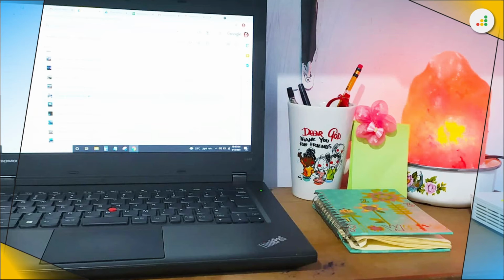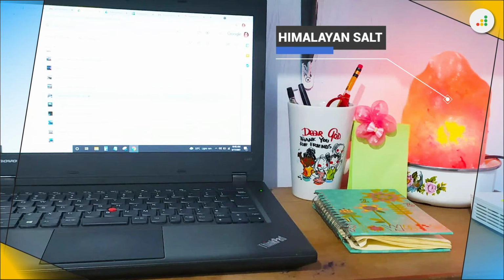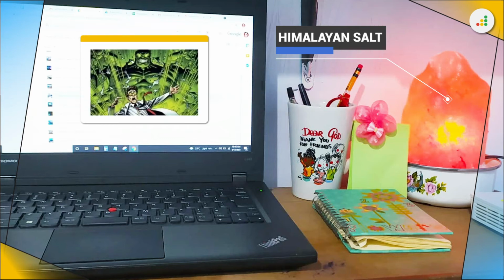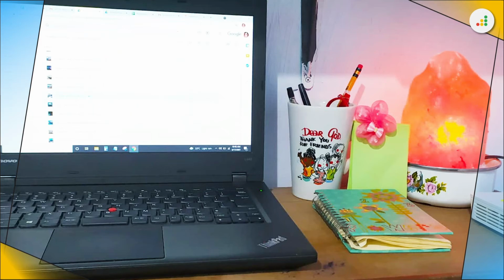Her setup is as warm and inviting as her personality, with the flower touches and ambiance coming from the Himalayan salt lamp. Fun fact, aside from its claimed health benefits of improving air quality, it also neutralizes electronic magnetic radiation as well as improving mood and reducing stress, very much needed when you spend hours sitting in front of a computer screen.